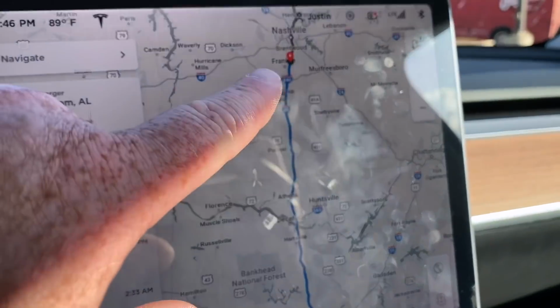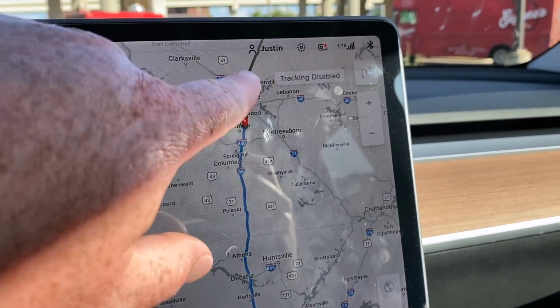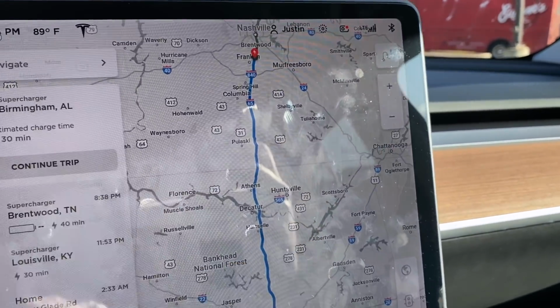Originally, we were going to eat dinner here. However, the boys wouldn't wait, as you know how that goes. We were about 30 minutes out, and they just weren't going to wait any longer. So we had to drive through and get some food on the way. So now we've got a little bit longer than we want for charging. We've got about 30 minutes left, and that is to get to our next stop. So it wants us to go all the way to Brentwood, all the way up into Tennessee, just south of Nashville, which is a nice haul.